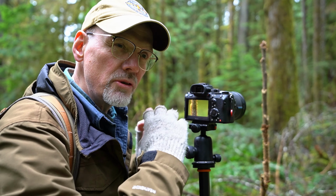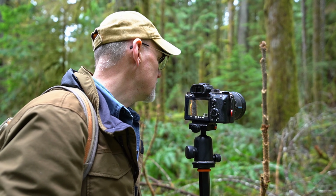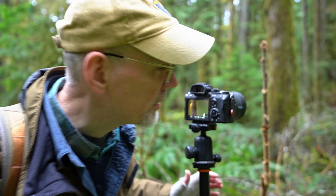Well, I'm going to look around here. Some of the stalks have moss as well, which would be a nice contrast of color. So I'm going to see what else I can find here.